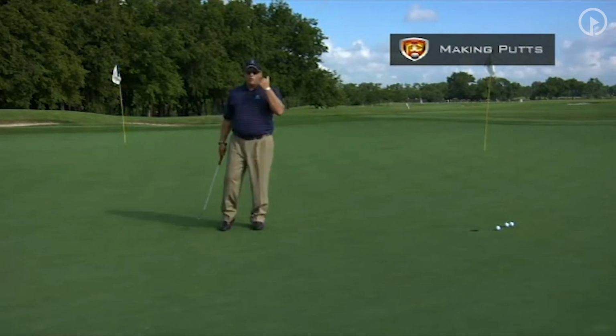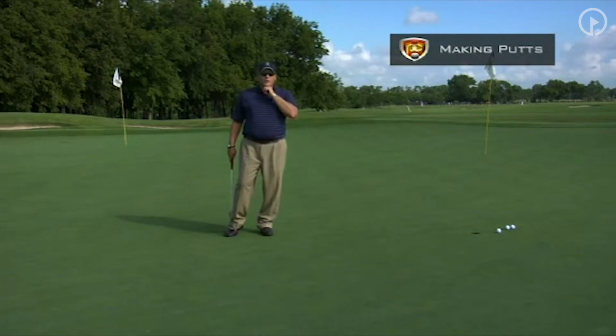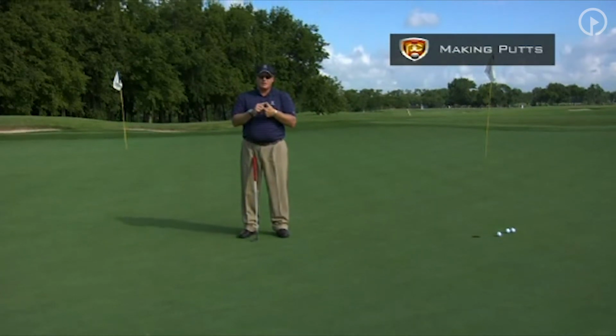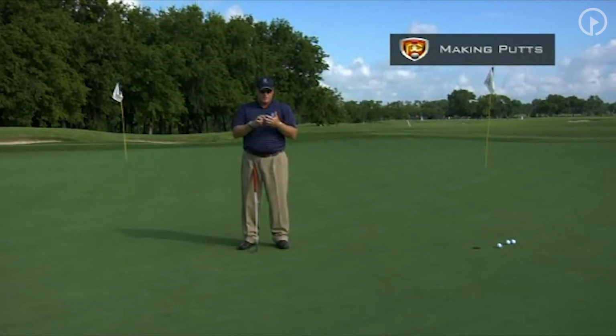The roll was end over end, the break was exactly where I wanted, which was right edge, and the speed was good. So of those three factors, my speed was exactly what I wanted, which was medium speed. We'll get into that in a little more detail as far as what is medium speed. The roll was end over end, which is technique. Why did I miss that putt?